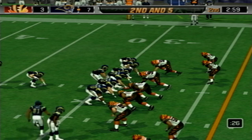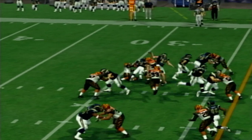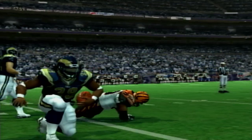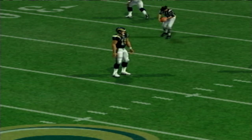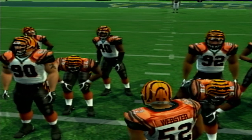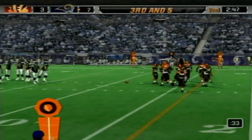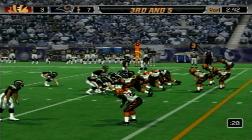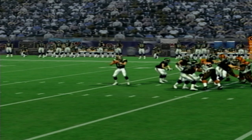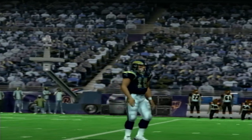Out of the I formation. Holt comes in motion. Gives the ball off. Dropped in the backfield for a short loss. Third and five. Strong right, strong right. Okay, the Bengals come out in a 4-3. Going for six. It's broken up. Bruce was the intended receiver on that deep pass.